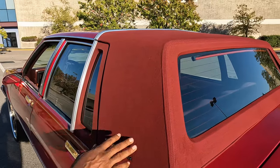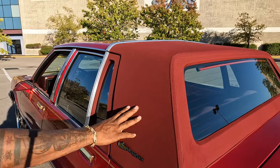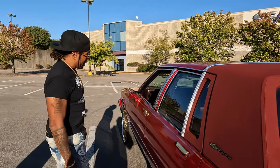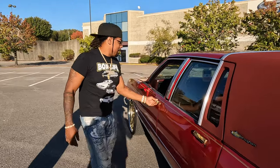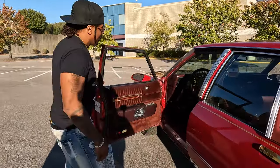Anybody with the vinyl tops, man, take that shit off. You got to do the canvas. Vinyl, that's over with. It's over with, bro. That's like riding wishbones or choppers. That's over with. No more spinners, man. Put the spinners up. All right?